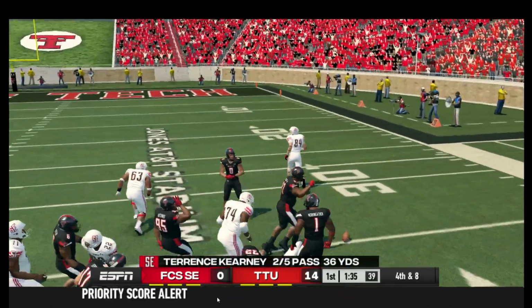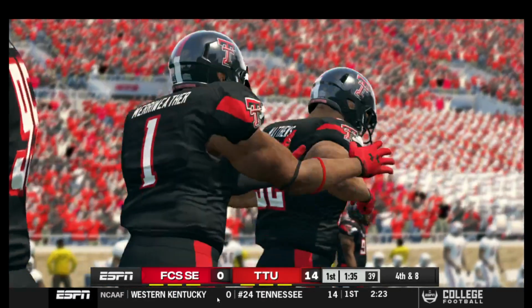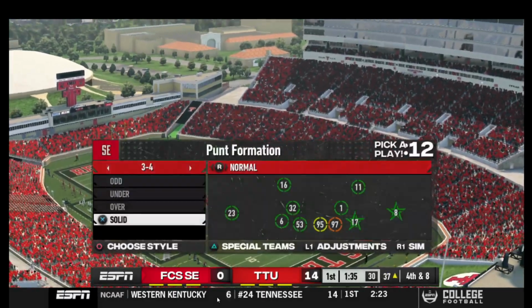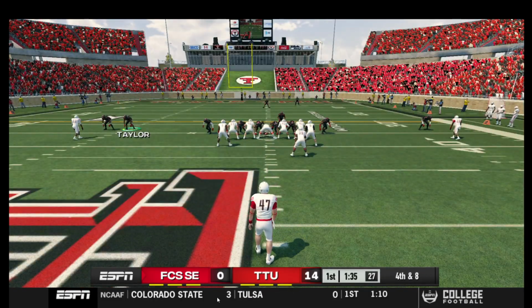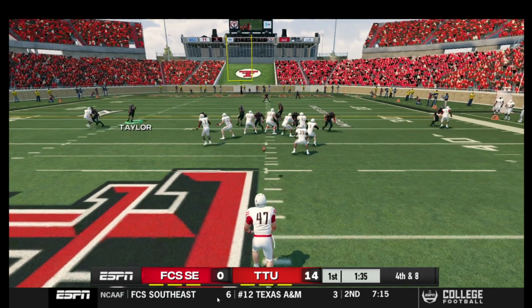Goes after the running back, no good. Well, this running back has great speed, and he can run the football very effectively. But the coaches have told us the one area that they've really worked with him is his hands, being able to catch the ball out of the backfield. Here he gets hit, but he's got to be able to hold on to the ball.